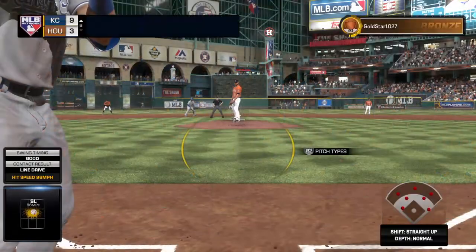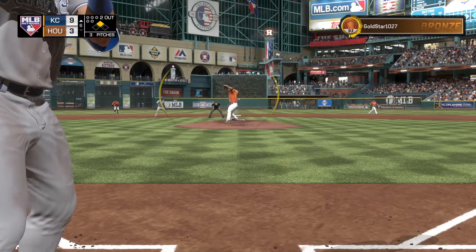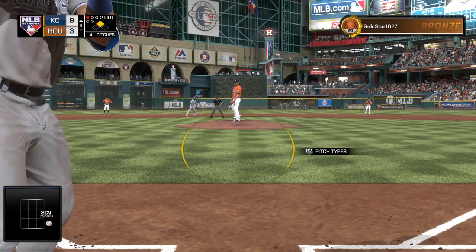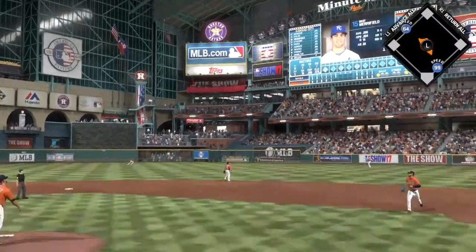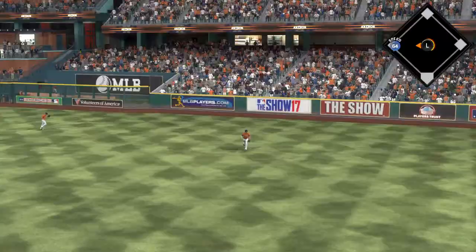Digging in to try it again, Whit Merrifield. He was a ground-out victim last time up. Right-hander against right-hander as this is a ball, 1-0. Hit the other way out toward right field. Myers is under it. No trouble with this one, and the inning is over.